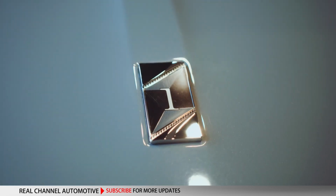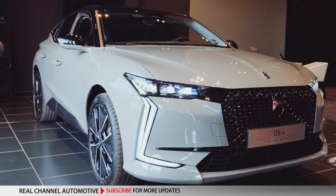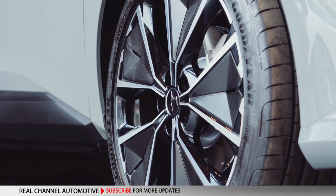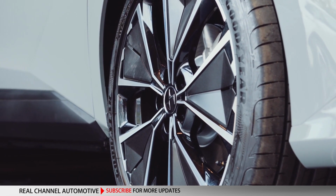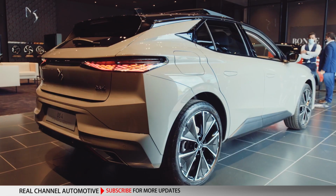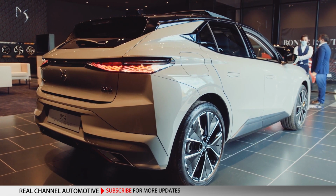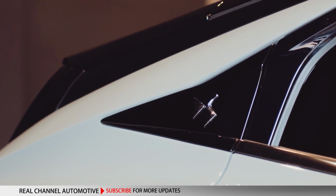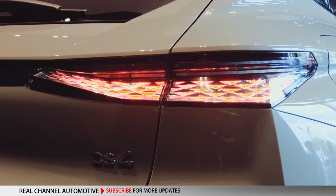From the side, DS4 La Première has a fluid low profile. Optional 20-inch alloy wheels are imposing and contrast with the subtle refined technology of flush-fitting door handles, while distinctive style lines are linked by a black lacquered rear quarter trim, complete with jaw-like DS logo.